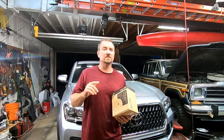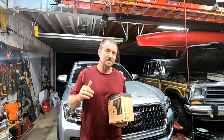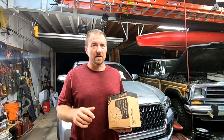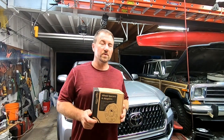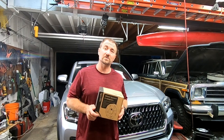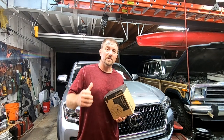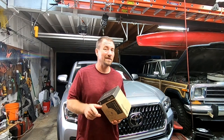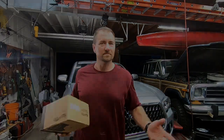And the other part is to show you a couple tips and tricks that I kind of learned along the way to actually pick the right one, because they are hub centric. With Toyota and a lot of other manufacturers, it is very important to get hub centric spacers if you have to run spacers. And when I pull the tire off, I'll show you exactly what that is. So I already put one on one side, getting ready to put this one on the other side. So let's take a look and see what's the big difference.